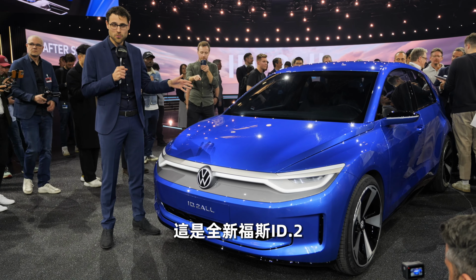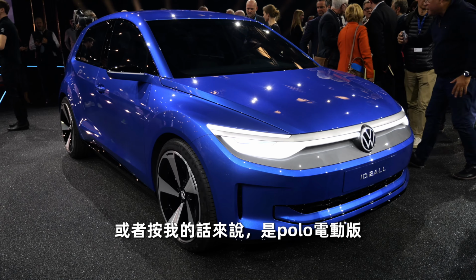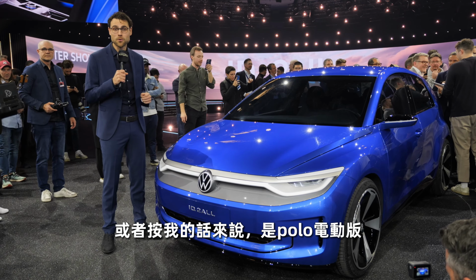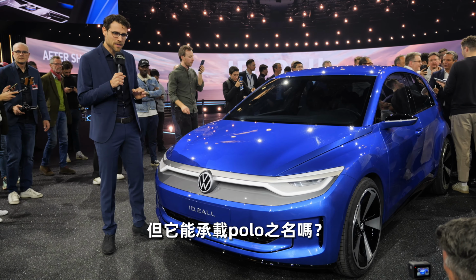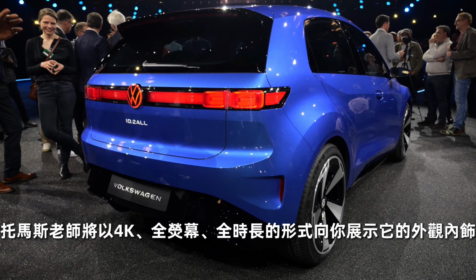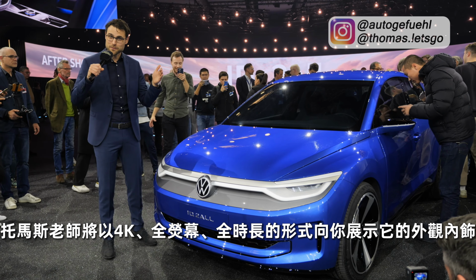This is the all-new VW ID.2, or as I would expect, the Volkswagen Polo Electric or the Polo EV. But is it worthy to carry the Polo name? We'll tell you all about the details, exterior, interior, here with Thomas Nautegefühl in 4K, full screen, full length.